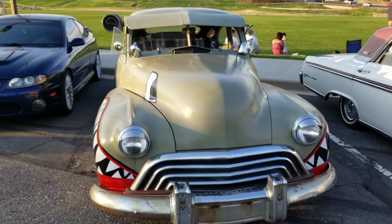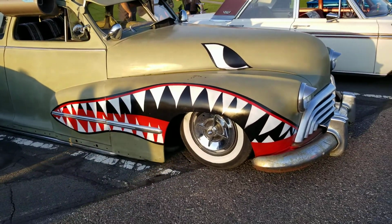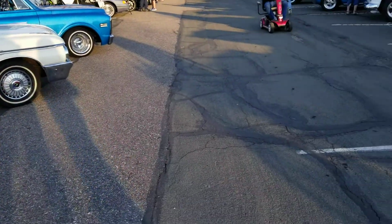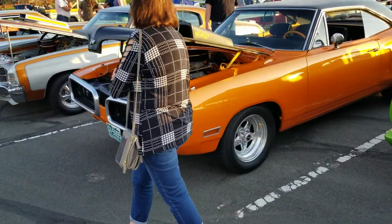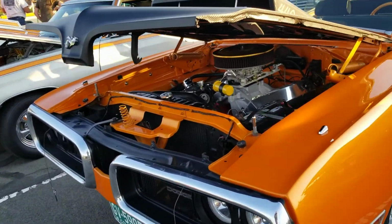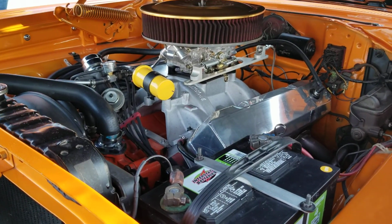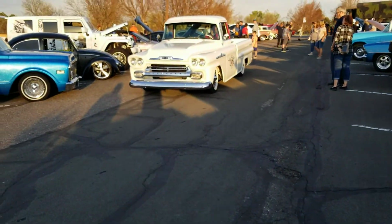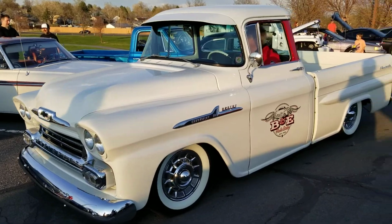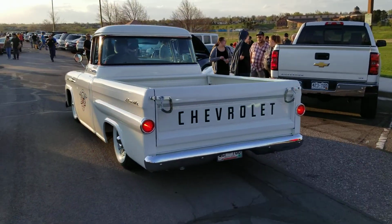Wow. Look at the paint job on this. He's cool. There's his little AC unit. Look at that paint job. Sitting on the ground, bagged. We've seen this one before. This orange Super B. Roll by. They just stroll on by. Beautiful Apache. Wrap around window. No, it's a beautiful truck. Yeah. That was nice too.